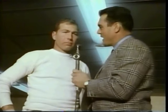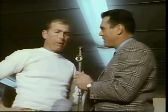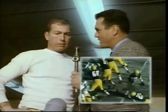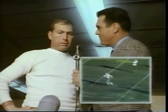Bart, how about the 3rd down and 1 call? I know Green Bay likes to do this on 3rd and 1 when you hit Boyd Dowler straight up against the wind for the touchdown. Is this a normal call for you? Do you like that 3rd down and 1 situation where you can play action passes and throw deep?